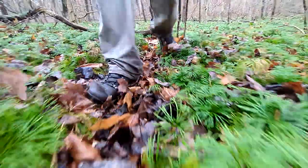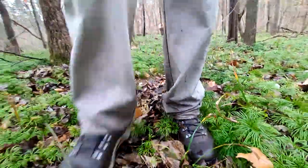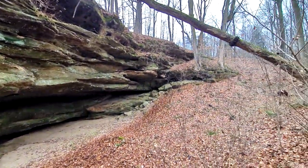And yeah, right. I wish the hike was like this. We got chewed up by so many prickers and a honey locust tree. It was horrible. Ooh.